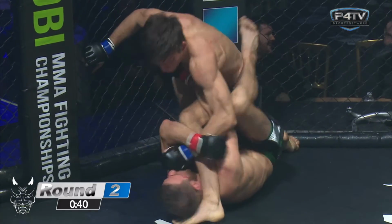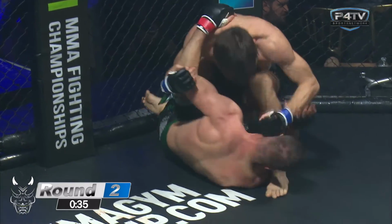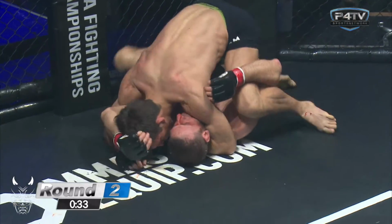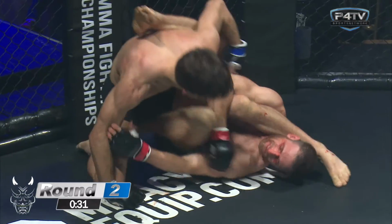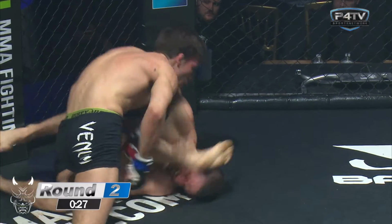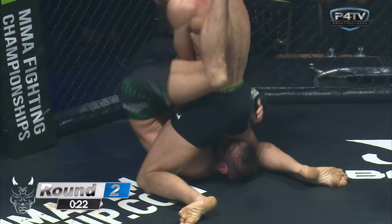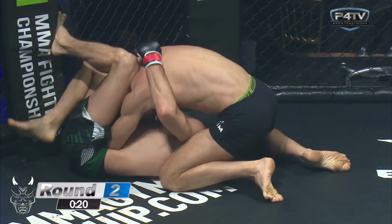Now blood there coming from the face, streaming from the face. Actually, I think it's on the bridge of the nose. It's going both ways and to both sides. Oh, he's going for that leg lock there, but that ground and pound's doing damage now. Once he's seen the blood, I think it's encouraged Moogan to start throwing more shots.